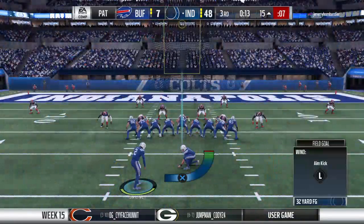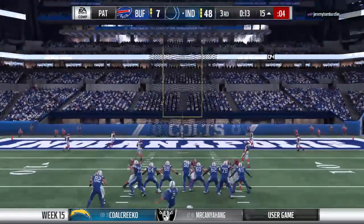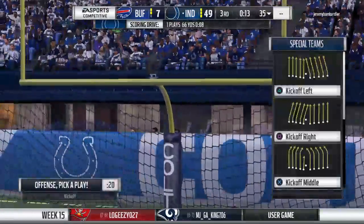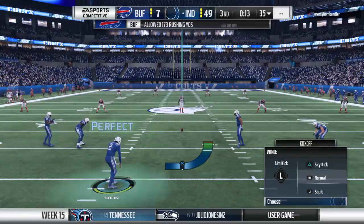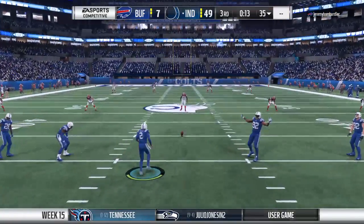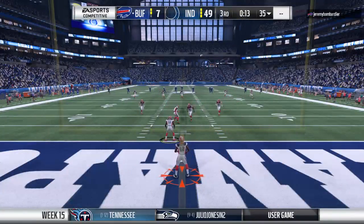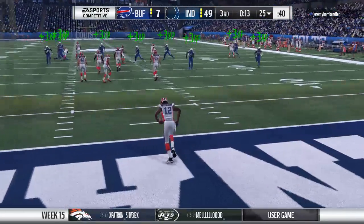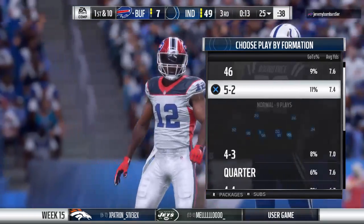Point after here coming up. Play clock winding down. And the lead grows even larger here in the 3rd quarter. Set now to kick this one away, and off it goes. That's fielded in the end zone. And he won't return this one. He'll go down to a knee, and they'll start at the 25.